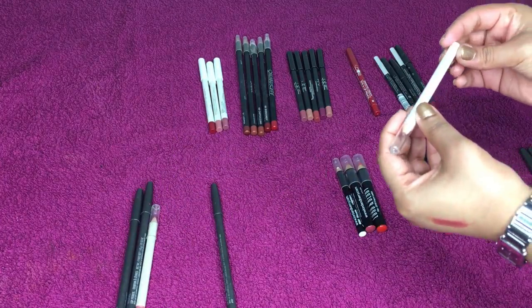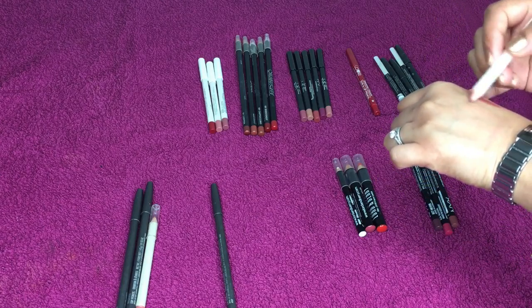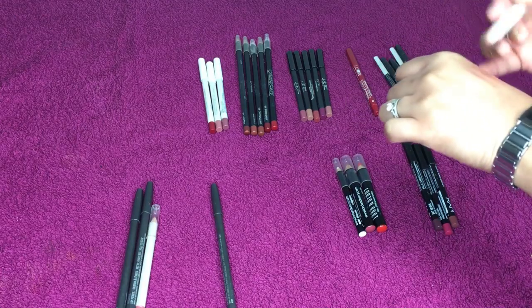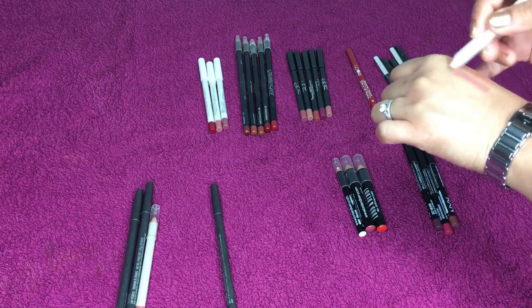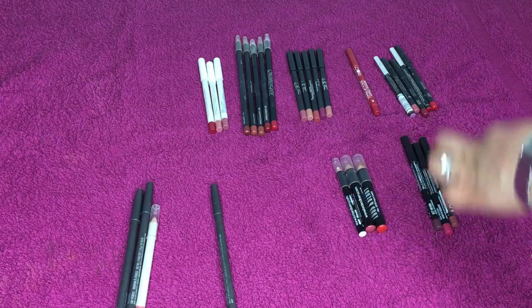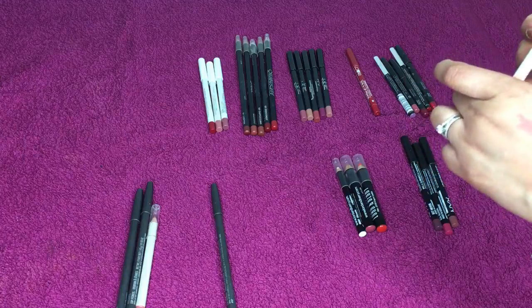And then this one is called Spice, which I have used a few times as well. Which is a really nice sort of nudie colour, but I've got so many nudie colours which you'll see in a minute, so I'll probably get rid of this one too.